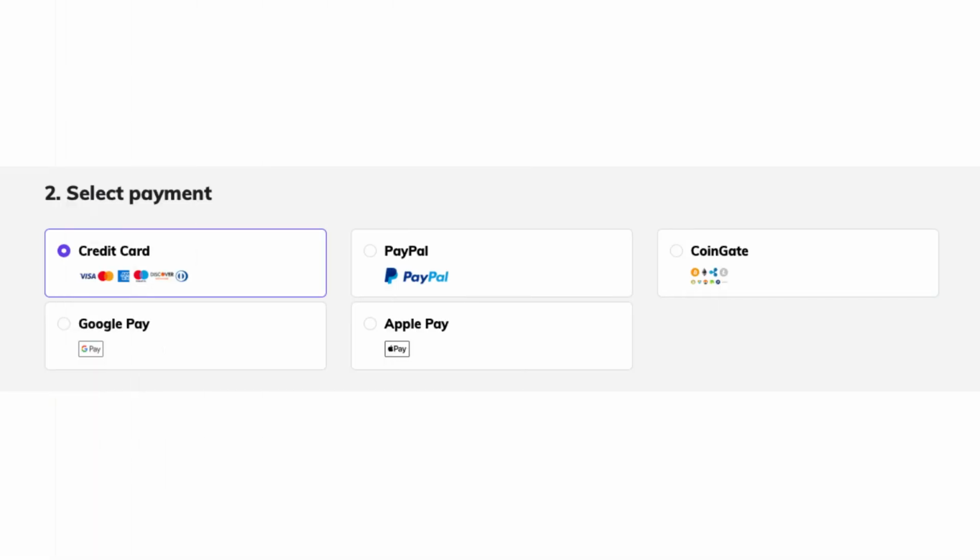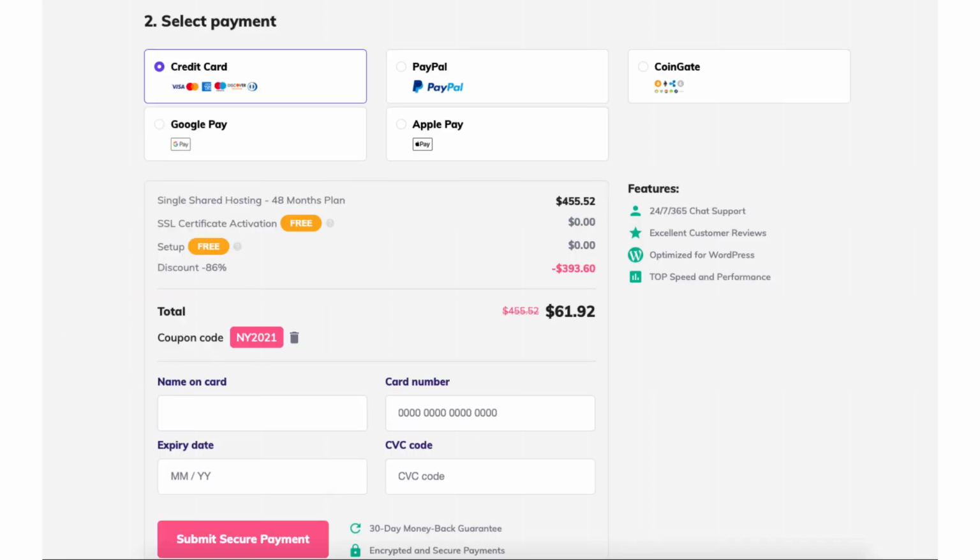Now let me show you how to pay with a debit card on Hostinger. During checkout, under the select payment option, you'll see where you can input your credit card information. Putting in your debit card here will be an acceptable form of payment. You can also make a payment with a debit card via PayPal, Google Pay, or Apple Pay if you'd like by selecting any of those options. Once you're ready to check out, you can click the Submit Secure Payment button at the bottom of the checkout to complete your purchase with Hostinger. If you decide to pay with a debit card via Apple Pay or Google Pay, you will input that information after you click the Submit Secure Payment button. That's all there is to it.